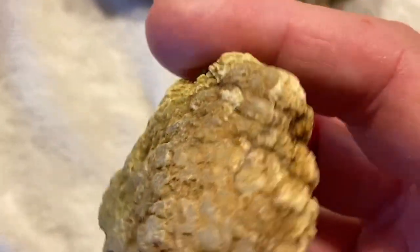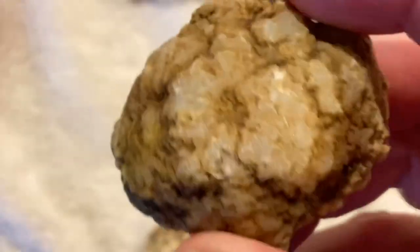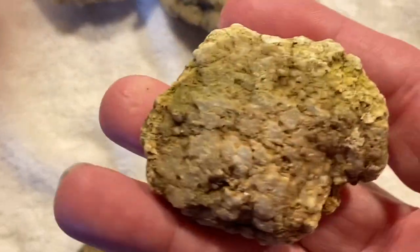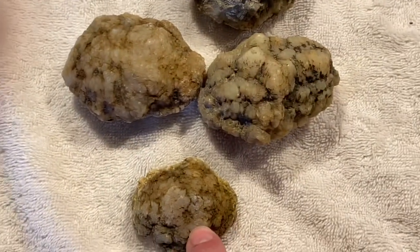Is this one? 90% of me thinks yes, it is. 10% not sure. But I have shell that resembles this almost identically, that actually has the pattern of the shell visible. So again, I believe that's shell.